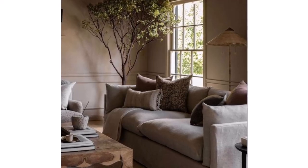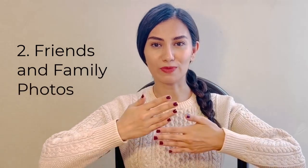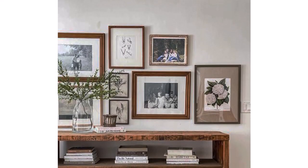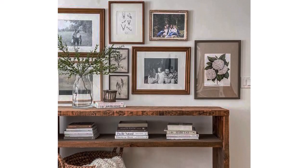Number 2. Friends and family photos. Let's talk about something that is close to our heart, photos of our family and friends. Displaying these photos in your home isn't just about filling up empty walls or consoles. It's about surrounding yourself with happy memories.